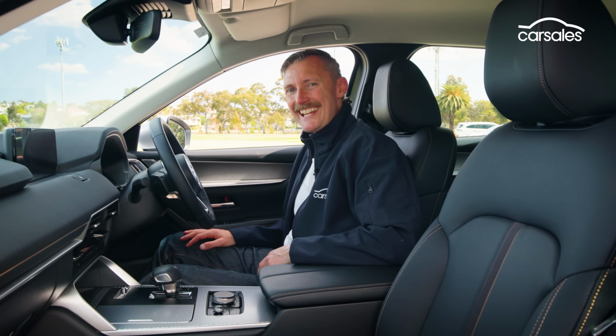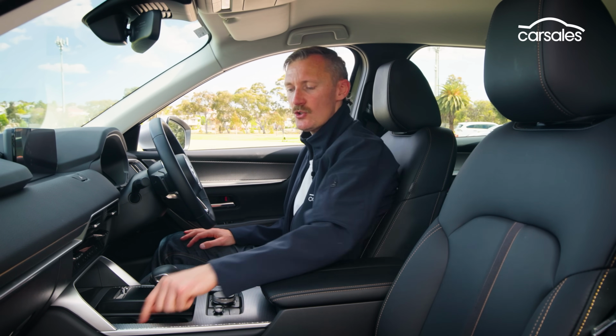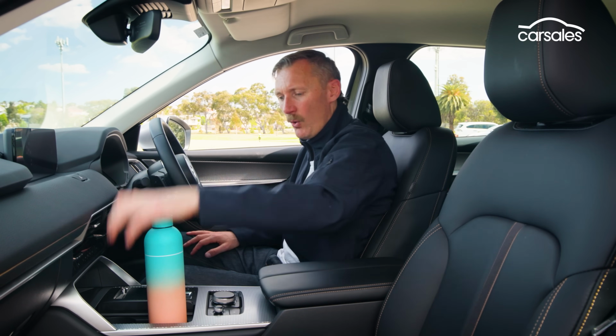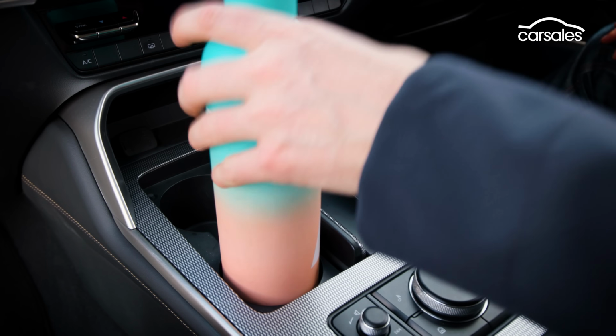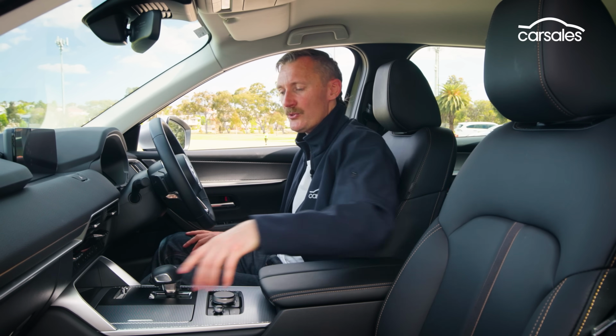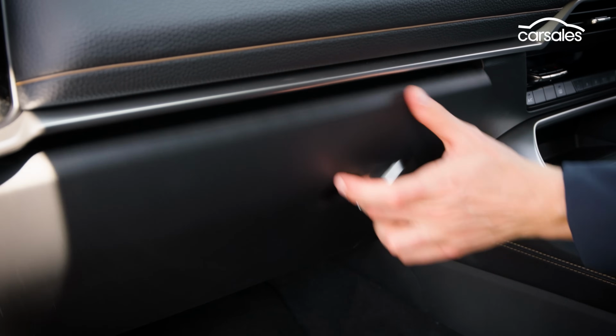Storage solutions in the CX-60 are not quite as good as the CX-5, starting with the 2 cup holders. They're a bit smaller, a bit narrower and shallower, and I can't quite put the bottle all the way to the bottom. But I do like the fact that they're concealable, which appeals to one's OCD tendencies of bringing order from the chaos.